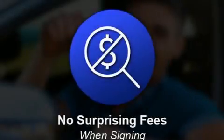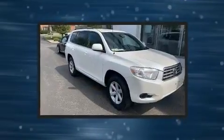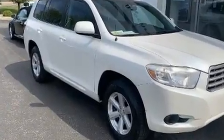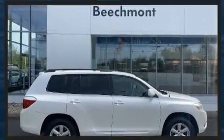Discerning drivers will appreciate the 2010 Toyota Highlander. Under the hood, you'll find a 4-cylinder engine with more than 170 horsepower. And for added security, dynamic stability control supplements the drivetrain.